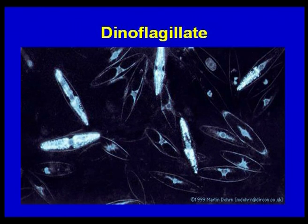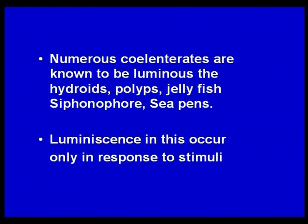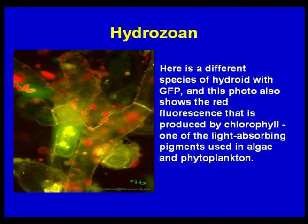And similarly, the cnidarians, the next group of non-chordates, also exhibit bioluminescence. Under this, the luminous organisms are hydrozoans, polyps, jellyfishes, siphonophores and sea pens. Luminescence in these organisms occurs in response to stimuli. And here is a best example for emission of light in a hydrozoan.